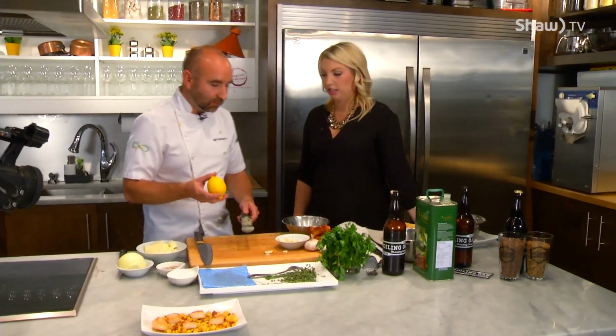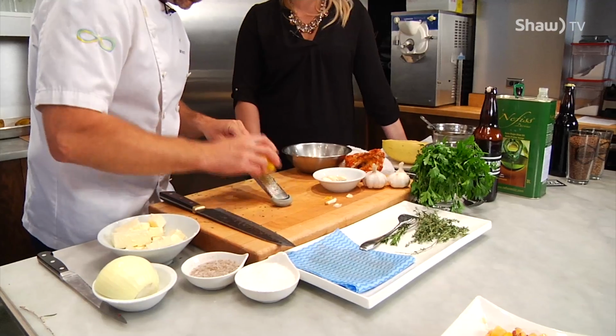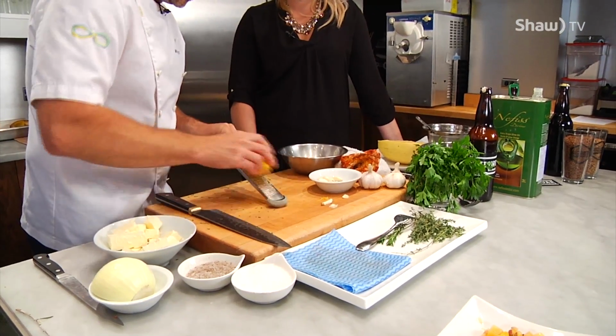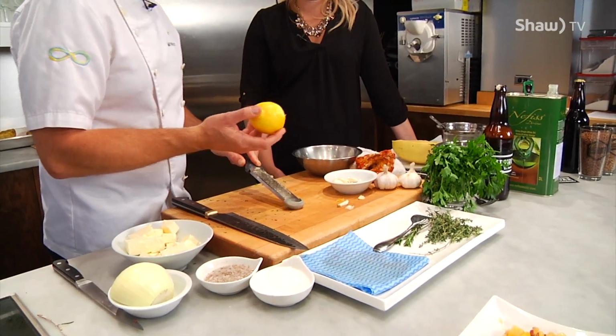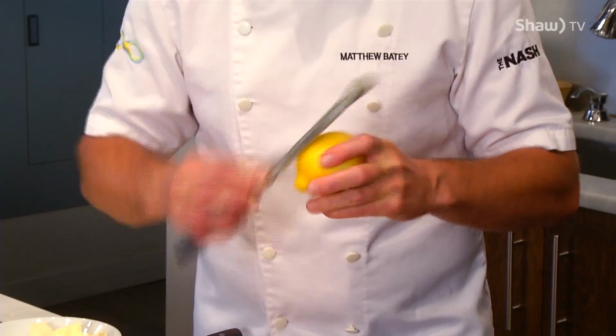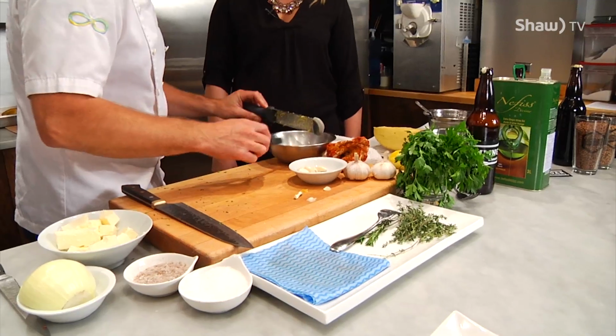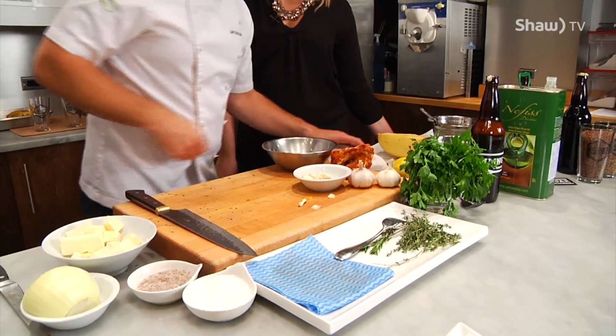Perfect. We need to zest this lemon. Sometimes when people use a microplane, they like to put the microplane down like this. That's how I was taught. Well, that's fine, but it's kind of ineffective. What I like to do is hold the lemon in this hand and actually just roll it around like this. So just everything in together like that. All the bits, all the flavor.